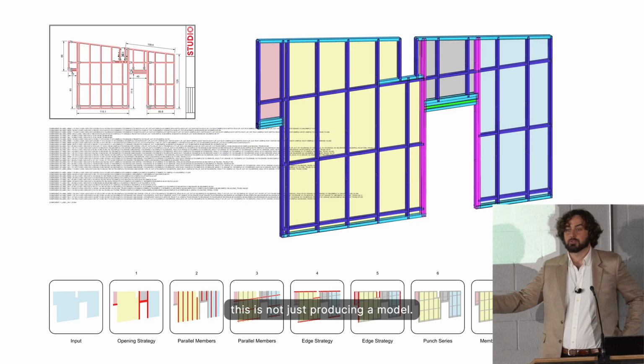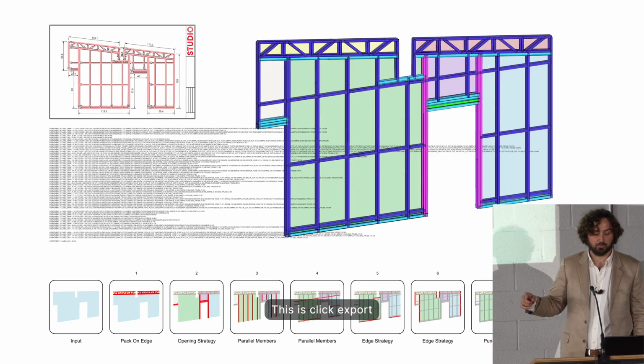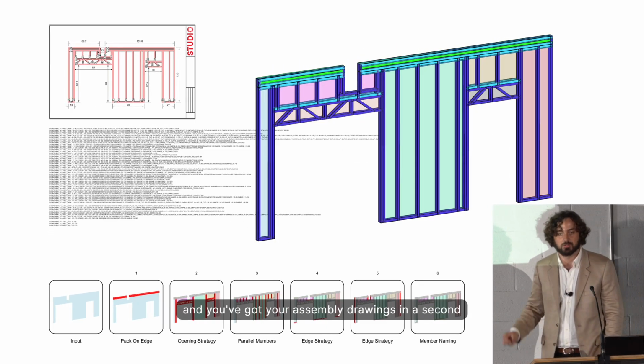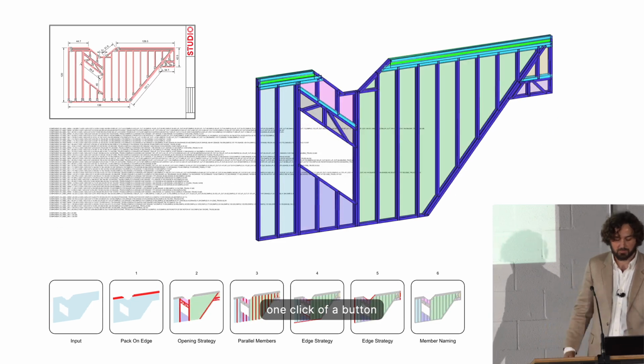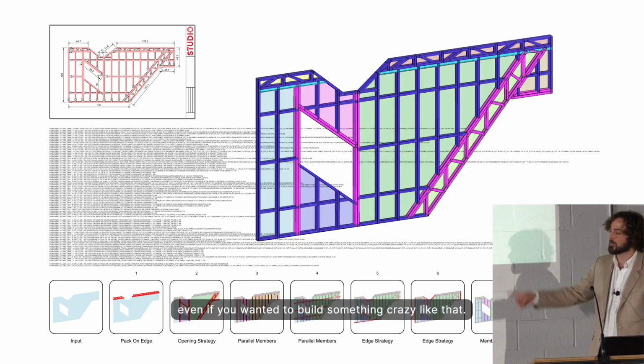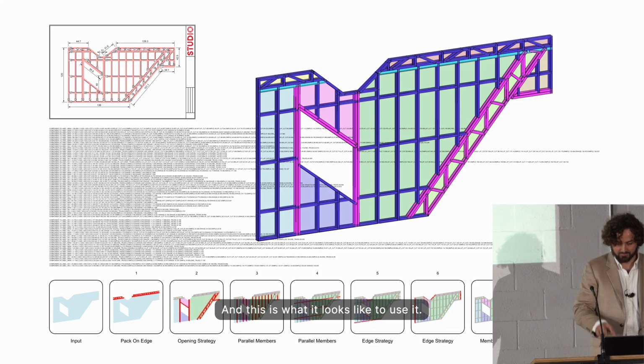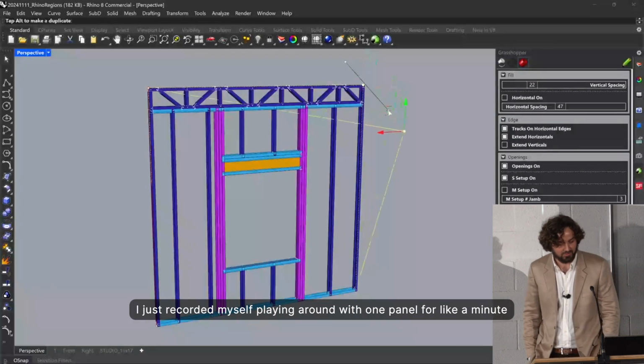And again, this is not just producing a model. This is click export. You've got the fabrication information for the go to the machine, and you've got your assembly drawings in a second. One click of a button, whatever the shape is, even if you wanted to build something crazy like that. And this is what it looks like to use it.